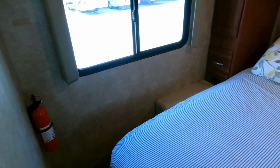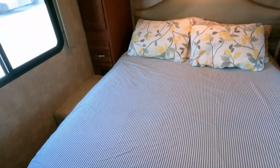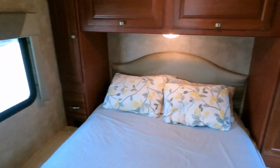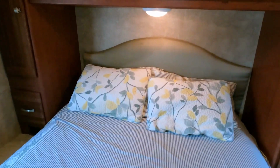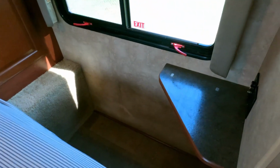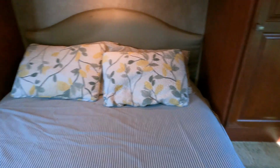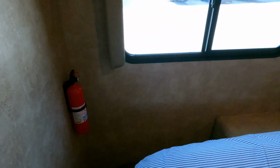One less slide. Bedroom, you got a Queen Island residential size bed, 60 by 80 bed. All this storage around it. Doesn't have a nightstand, which I guess you could use this little thing right here for a nightstand, or a small television, or hang a TV on the wall and use the plug-ins for your cell phones, whatever you want to do. Fire extinguisher. Actually, somebody's added that. That's actually a good idea, right there where you sleep.